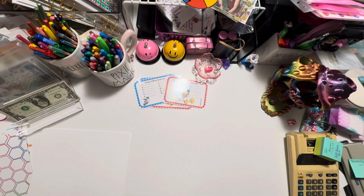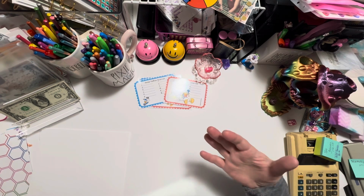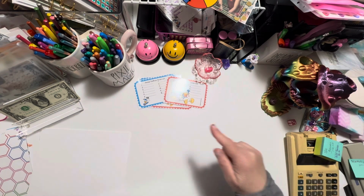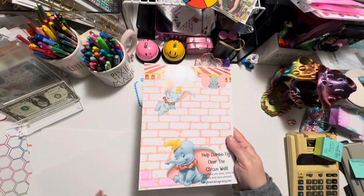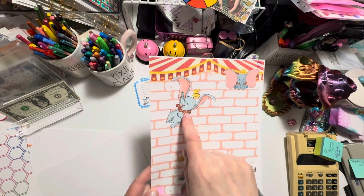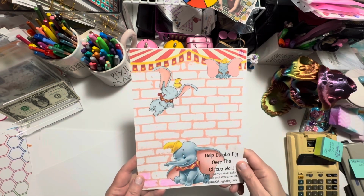I think this is my favorite of all 11. There's more than 11. There's 11, 12, 13, 14 savings challenges. So out of all 14, I think this is my favorite. I did a wall, and it is Dumbo. I like the colors. I love his little face in this one. And he looks like he's leaping up over the wall. He's lost his hat and all that.